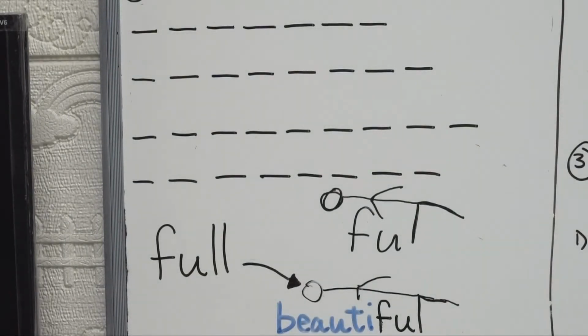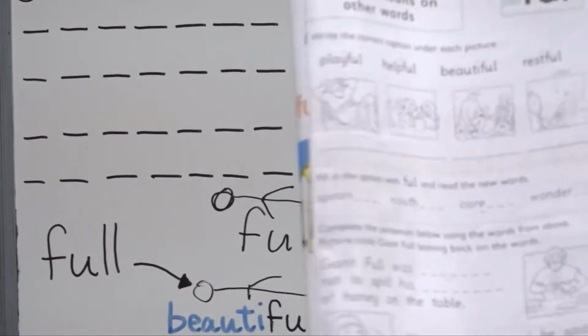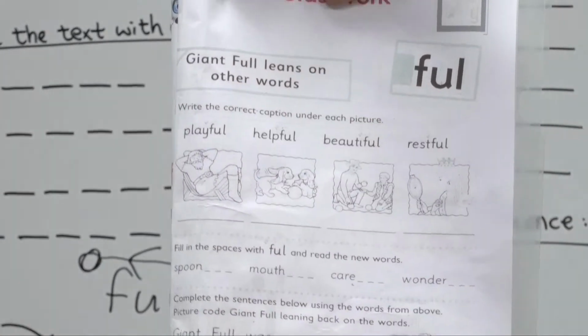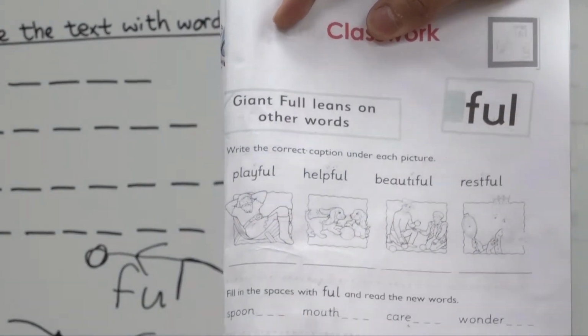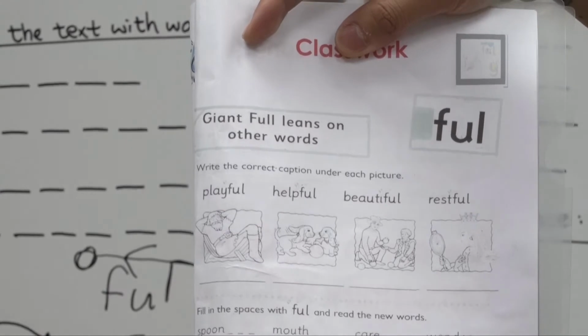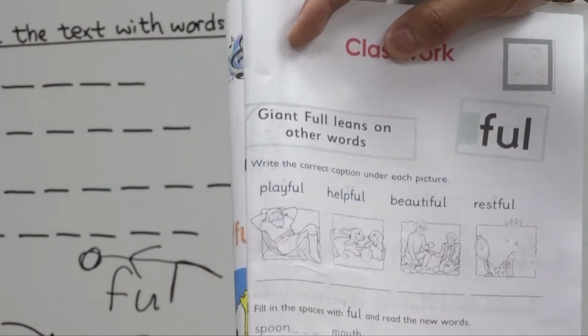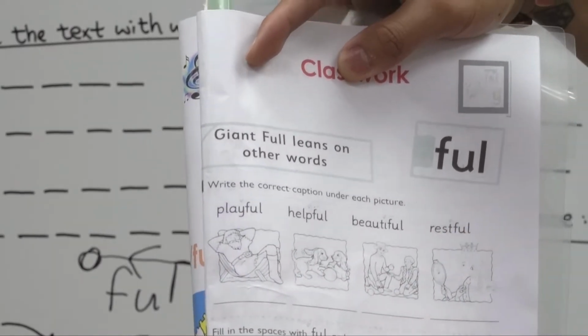Now, after circling all the full sounds, good work for that one. We should go to page 42, alright? On page 42, Giant Full leans on other words. That means he only has one leg because he will lean, right? So we can only write F-U-L. F-U-L, only one leg, right? Full. Alright? And then we will do the parts together for part 1, part 2 and part 3.